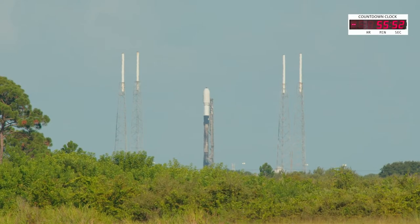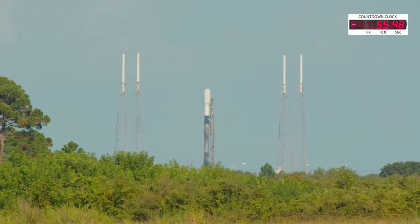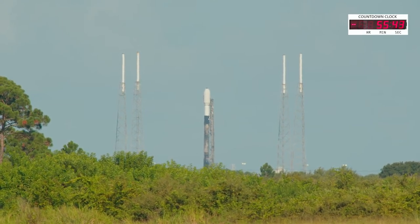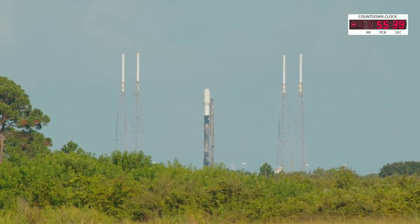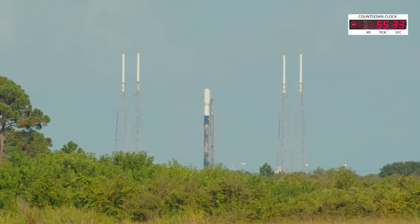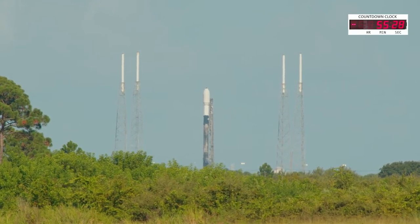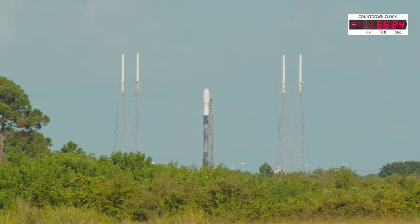Over the course of the afternoon, SpaceX's ground team at Pad 40 has been completing closeouts and preparing the Falcon 9 for the start of propellant loading. The rocket has been powered up at this point, and propellant loading is due to begin at T-minus 35 minutes, or at about 6:33 p.m. Eastern Time. Again, with the countdown targeting liftoff at 7:08 p.m. Eastern Daylight Time, or 23:08 UTC.